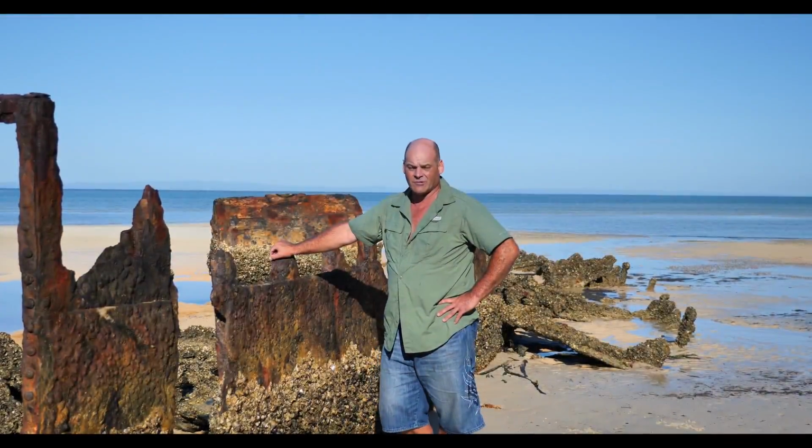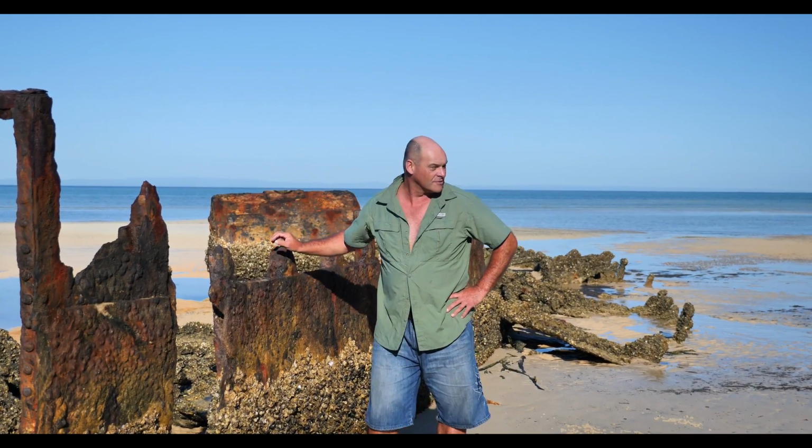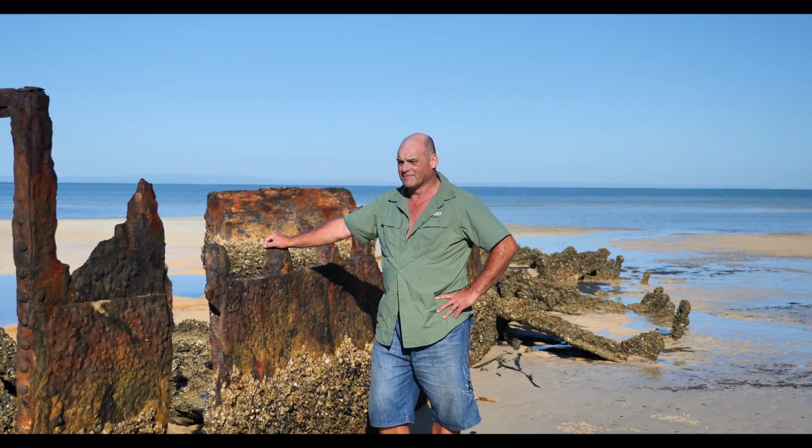About 10 or so kilometres further south than the Tangalooma wrecks are these two wrecks. There's not much left of them. I'm not even sure what their names are, but here they are. We're just checking them out. Interesting.